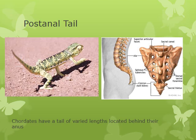And all of them have a postanal tail. So every single chordate out there does, including us. When people say they've fallen, they've broken their tailbone, they're not lying. There is a tailbone right there. It's fused, it's vestigial, it's under the skin for most people. There are some people born with it exposed.